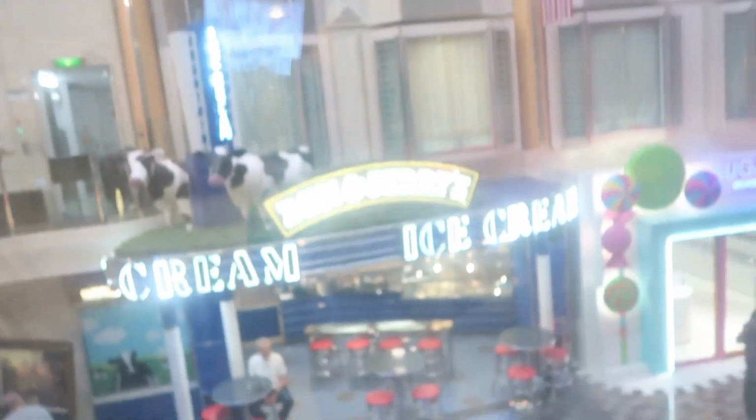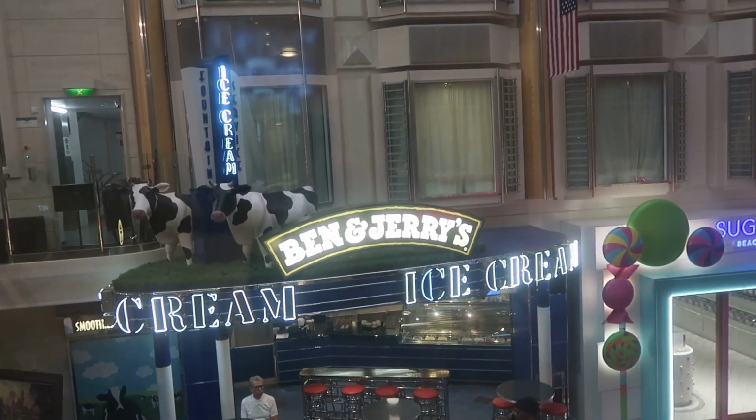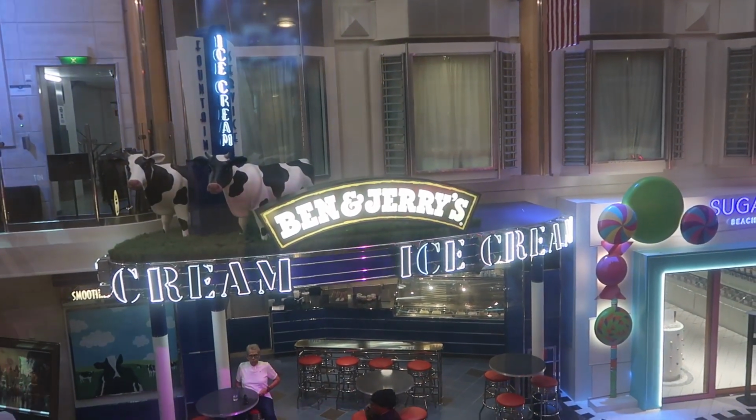Welcome to the Royal Promenade of Independence of the Seas. Everyone say hi to our friends over there at Ben & Jerry's. That's Jen and Barry. We've never done a room like this before. I really like it so far. It's really neat. And it's a Freedom class ship, a new class and a new ship.